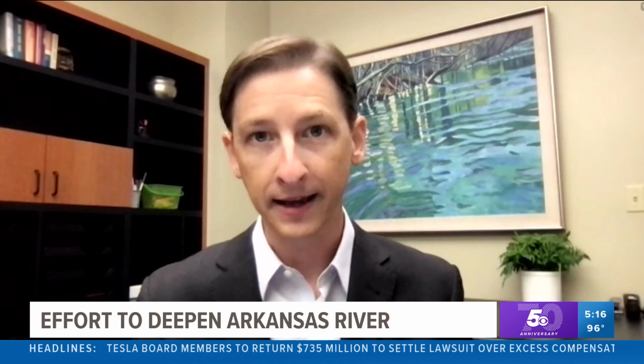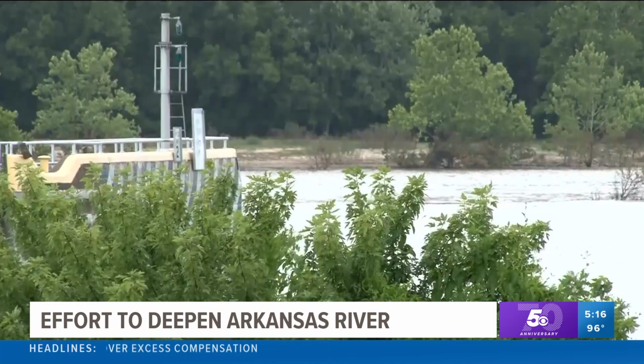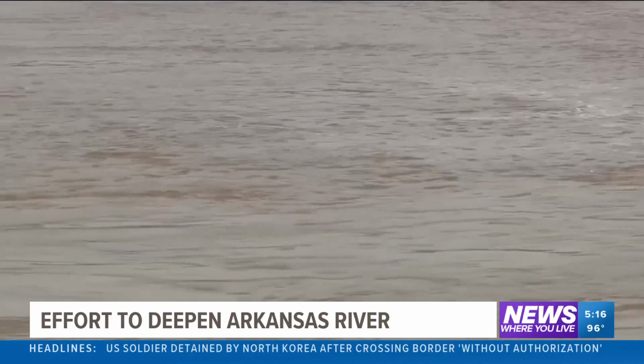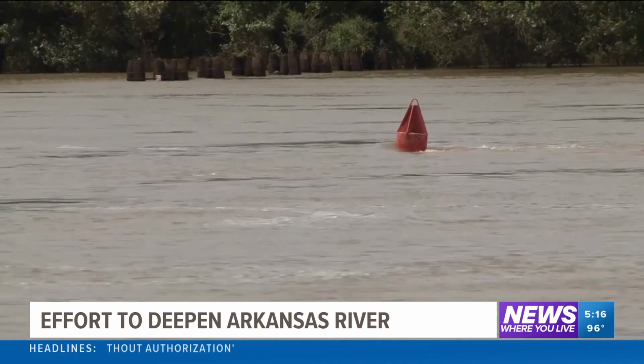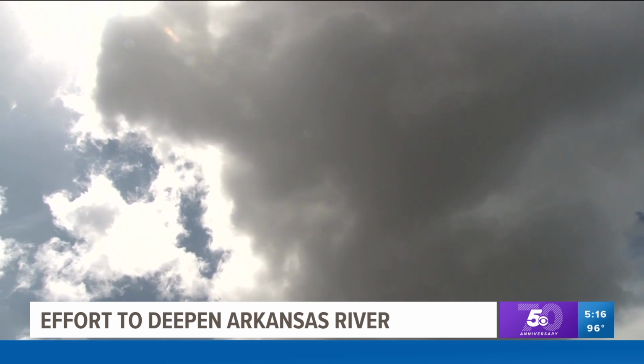So leaders have known for 20 years that this work needs to happen, but what finally got it going and what's next? Yeah, so the project first got federal approval way back in 2004, but at the time they did not make any appropriations for the project. Well, that changed in 2021 when Congress finally approved the Infrastructure Investment and Jobs Act. In March, the Corps of Engineers received $92 million from that appropriation, and that allowed it to start doing the research and the design for the project to get construction started.